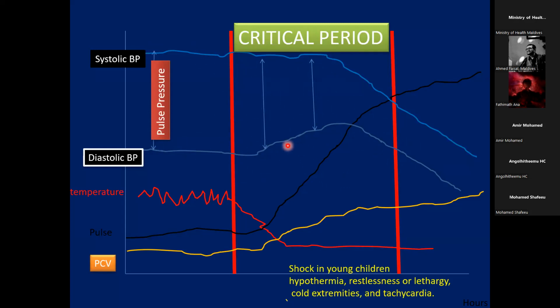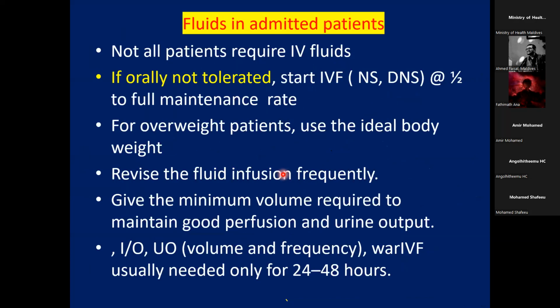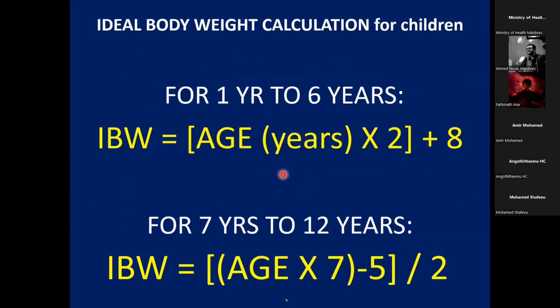You may have to give a normal bolus, or you may have to increase the fluid, or you may have to give blood depending on the PCV. So it's a very important chart, this chart. Not all of the patients will, of course, require fluid support. It depends, and then you have to monitor.